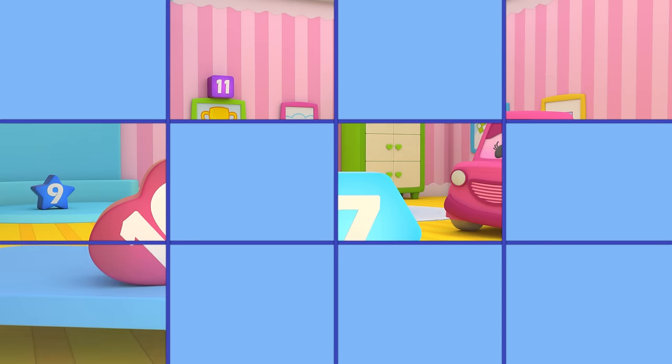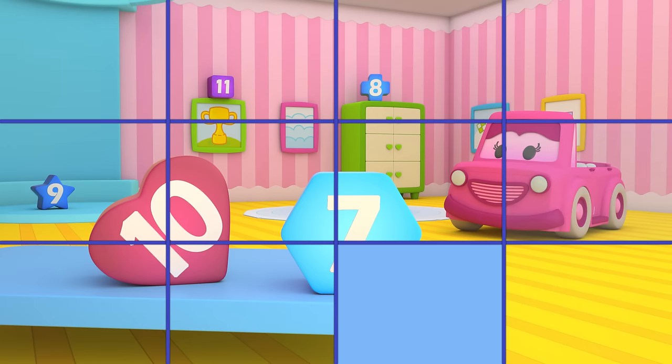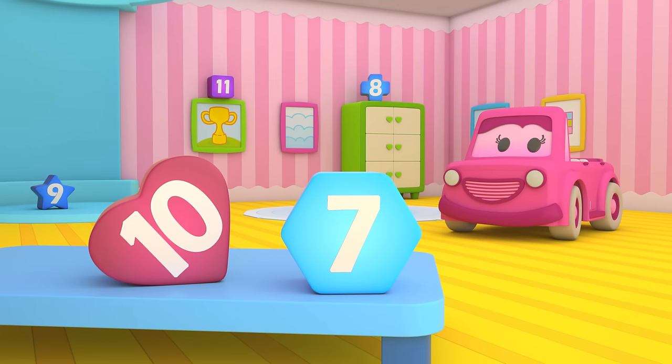Which car is hiding in this picture? Mimi! Mimi is also searching for number figures.